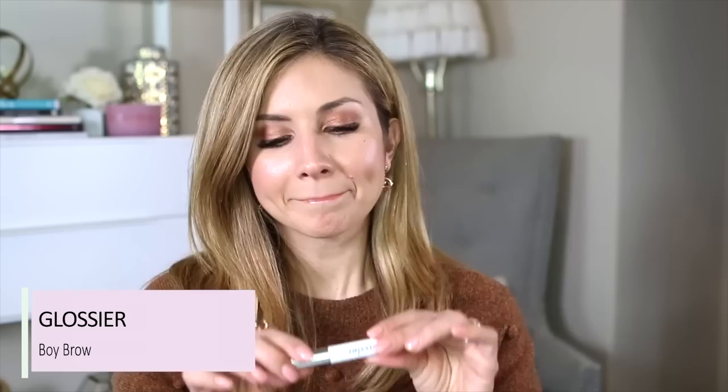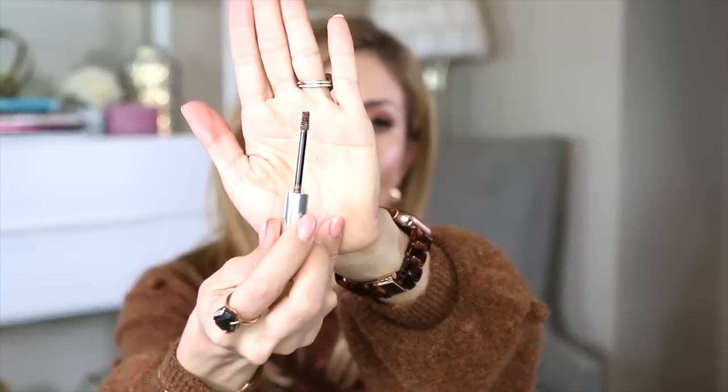I want to share the Glossier Boy Brow with you guys. I discovered this last year and I really love it. It is a great brow gel because the size of it is perfect. The shape and size of the wand is perfect. It allows you to get pretty precise with it. I use the shade Brown and it's great. I can wear it on days that I don't want a pencil in my brows, or I can wear it along with a pencil if I want more definition and a deeper shade to my brows.